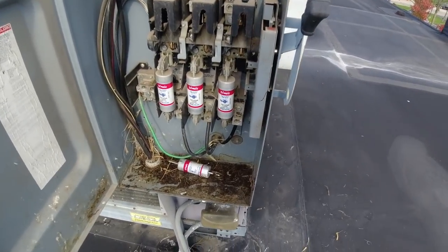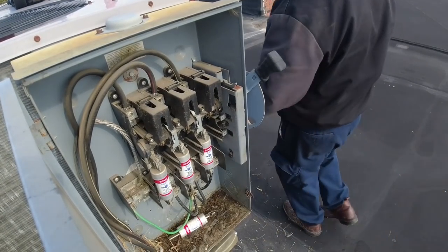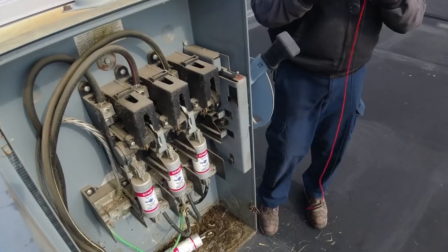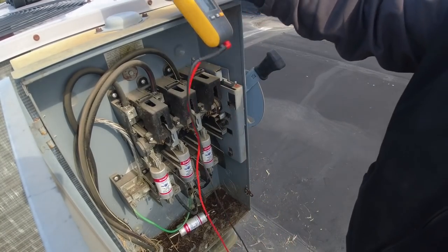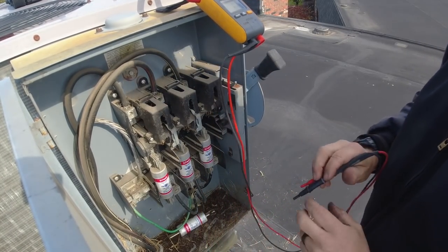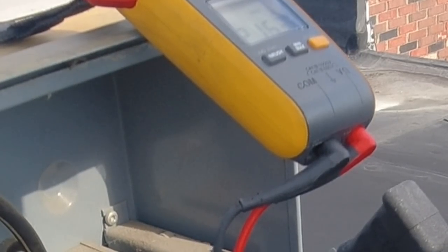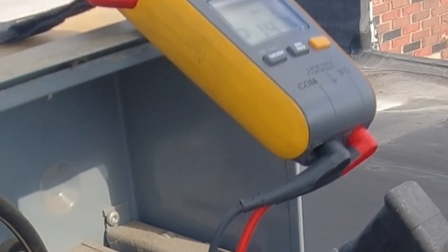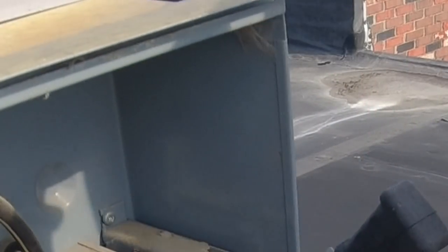I went ahead and turned the power back on. Now that we know that we ain't got anything weird going on down here that could cause an issue, let's go ahead and verify that we've got the power getting through the fuses and everything, which it should. There really ain't a good reason why it wouldn't. Let's go on down to here. 216, 214, 214. So we're good on that.